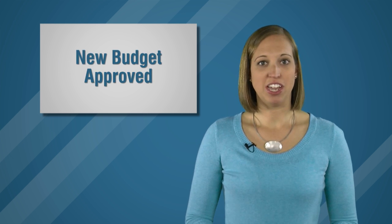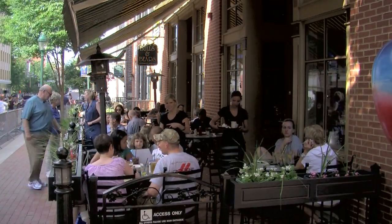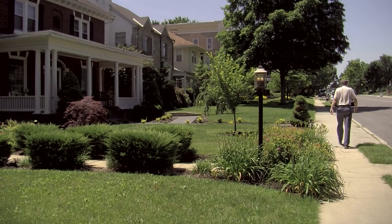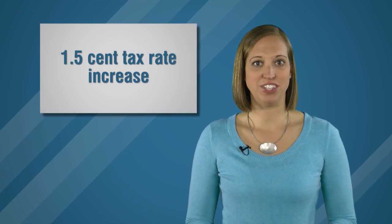The mayor and council have balanced and approved the budget for the fiscal year that begins on July 1st. The city aims to maintain a high level of service to our businesses and residents while responsibly using our available resources. City staff worked from the direction of mayor and council to trim expenditures in the budget and lower the proposed tax rate increase from 5 cents to 1.5 cents.